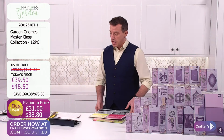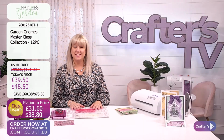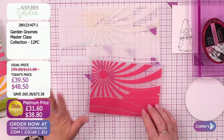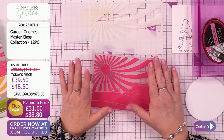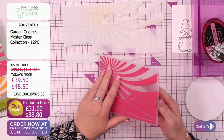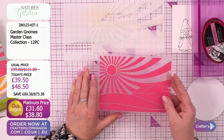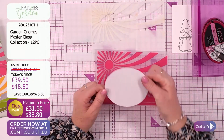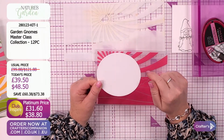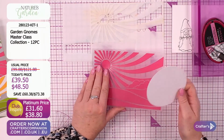Yes, absolutely. What are you going to show us? I'm going to use that folder because it's such a great folder to have, and also it has the stencils that go with it. It's a very happy, bright, vibrant one. You can use whatever colours you want on there. Instead of doing the whole folder, I've just taken a circle. I've used our stitched edge nesting die, circle one, and I've just cut a circle out.